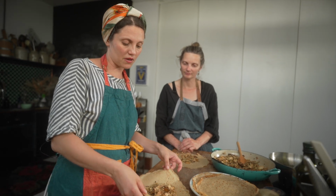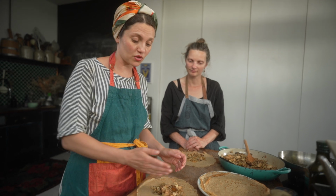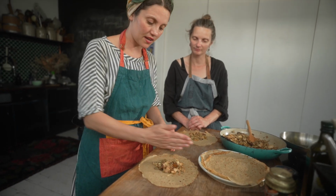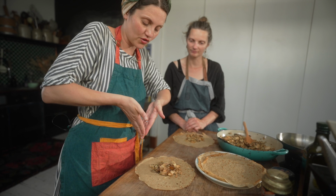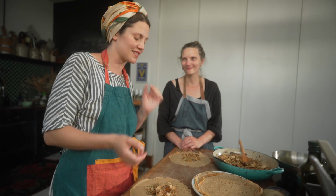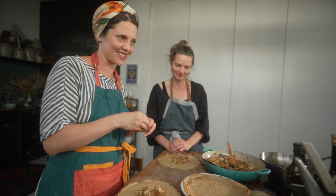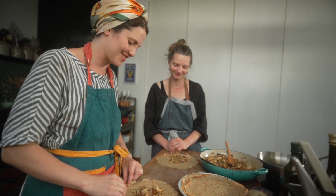You can either make big ones like these, but my grandma actually made tiny ones. She would cut this pancake into four triangles like that, and make really tiny bite-sized pancakes, and they were amazing. And she didn't fry them afterwards. She would just put them into one of those enamel containers, and they'd be stacked up in the fridge, and if you're hungry, as a kid, you just go and eat one.